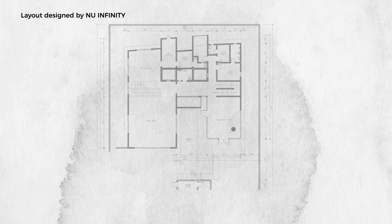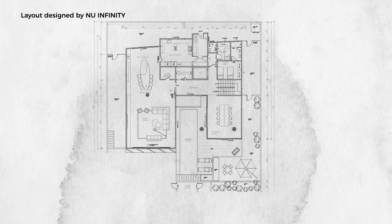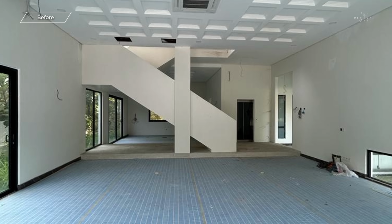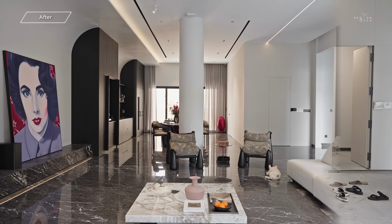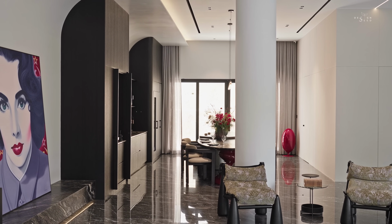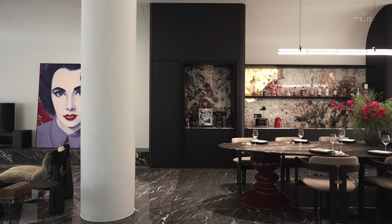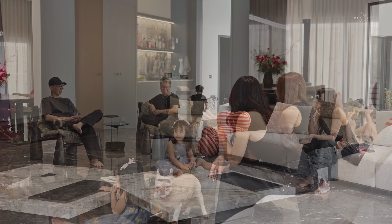The biggest change we made here was to remove the original staircase, which sat in the middle, taking up the valuable space. This opened up the floor plan, creating better flow. But this uncovered an unsightly column between the two areas. We decided to soften the shape of the column, proudly showcasing it as part of the architecture.